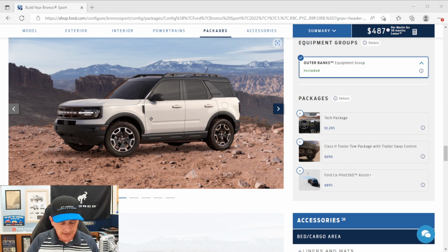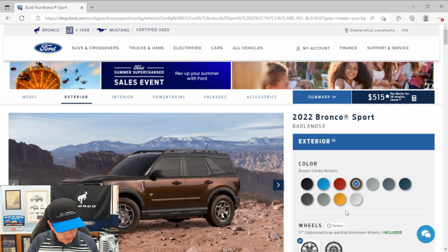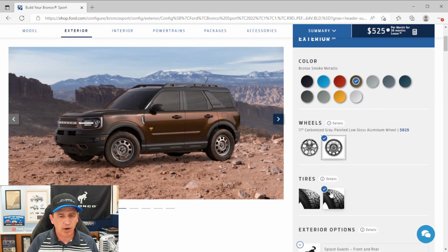And then you get a 17-inch carbonized gray painted low gloss alloy wheel. Let me show you which wheel that is. It's actually the same wheel that you can get as optional equipment on your Badlands edition. And this wheel does get the all-terrain Continental tire. So it's not the same tire that you get on this vehicle, because on this one, I believe you get a Wild Peak tire, but you're going to get that wheel right there. So a nice upgraded wheel and an all-terrain Continental tire to go along with it. That's a pretty cool looking wheel, that off-road wheel there. So that wheel is going to be included in this package along with the underbody protection and the graphics.